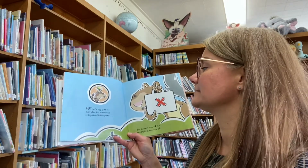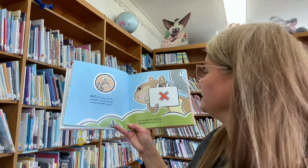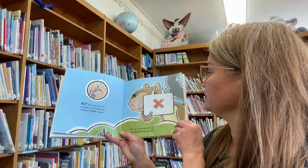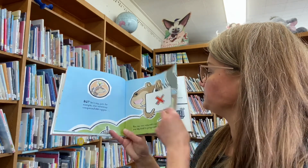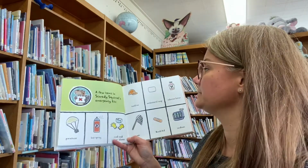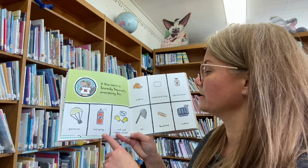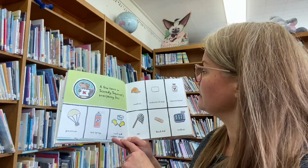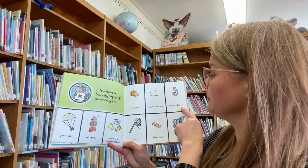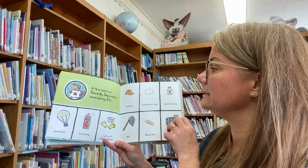But let's say, just for example, that something unexpected did happen. You can rest assured that this squirrel is prepared. It looks like he has a little kit. An emergency kit, that's what it is. A few items in Scaredy Squirrel's emergency kit: a parachute, bug spray, mask and rubber gloves, hard hat, antibacterial soap, calamine lotion for the poison ivy, a net, a Band-Aid, and sardines.